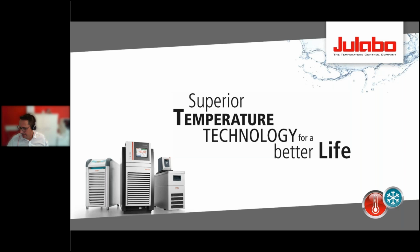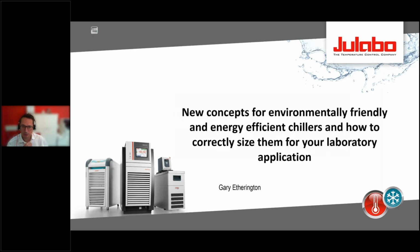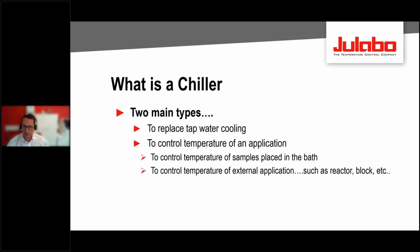Okay, so let's get started, not waste any more time. What I wanted to talk about is, obviously, with the drive for more increased sustainability and a more environmentally friendly lifestyle across the board, there are some technological developments in the field of chillers. I wanted to share some of those developments that are here now and that are on the way, that you'll be seeing in the market very shortly. So firstly, the first question I wanted to ask is, what is a chiller?